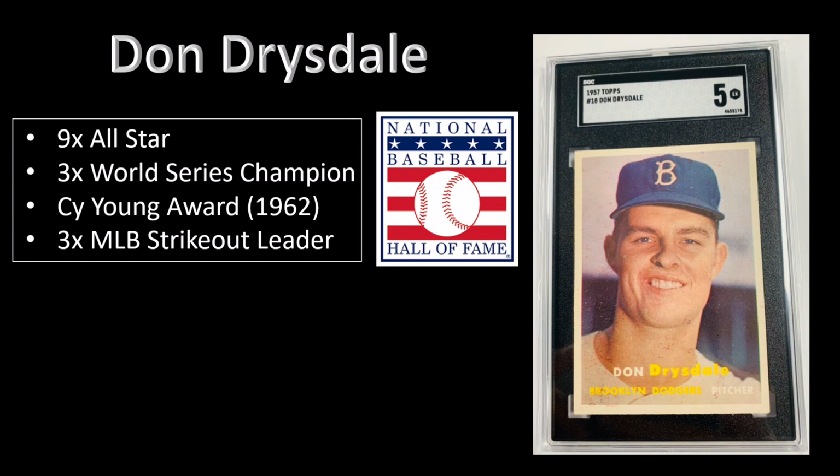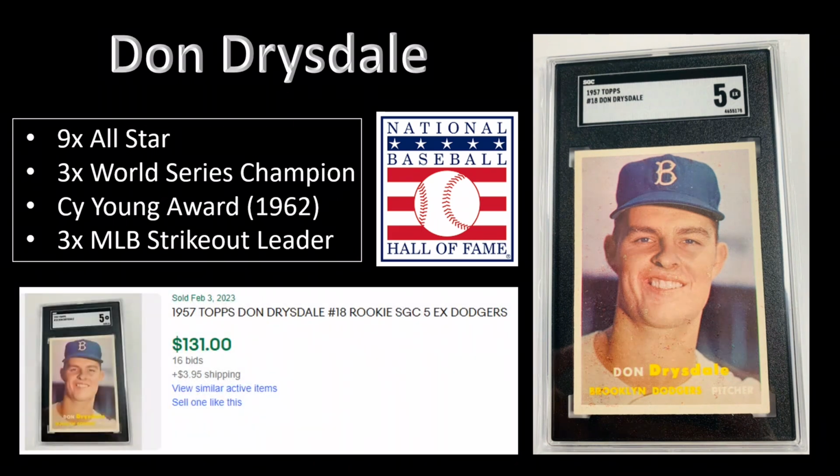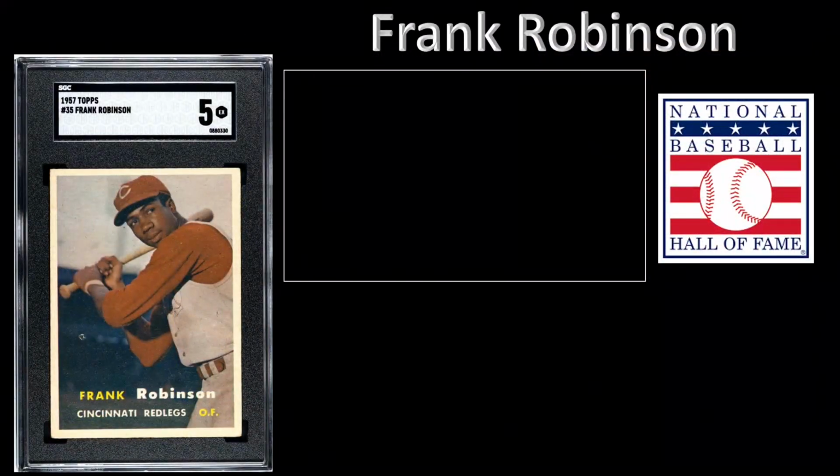And look at this price. It's just $131 for a 5 for Don Drysdale. I mean, is it just because he got overshadowed by Sandy Koufax? I don't know, but these are legendary Hall of Fame players during the 50s. So these cards are like 75 years old, 65 years old, depending on where in the decade the card falls.